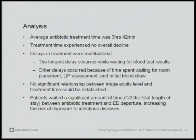Analysis. Treatment delays occurred and were caused by a number of factors. The longest delay occurred while waiting for blood test results. Other delays occurred because of time spent waiting for room placement, independent practitioner assessment, and initial blood draw. No significant relationship between triage acuity level and treatment time could be established. Patients also waited a significant amount of time, 1/3 the total length of stay, between antibiotic treatment and ED departure. This increased the risk of exposure to infectious diseases.